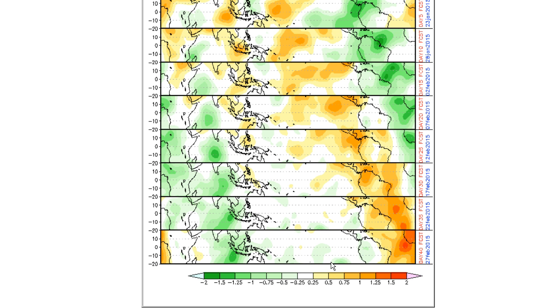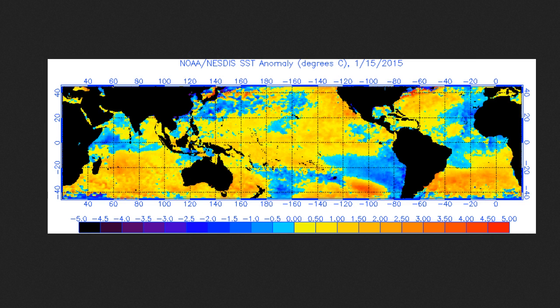Certainly the MJO does influence these storm cycles. We are in the active phase right now. We have seen storm development and a very strong storm occurring right now, and another one scheduled over the next week. Next, we take a look at ocean surface temperature anomalies.